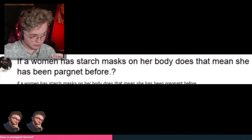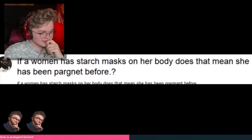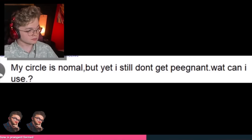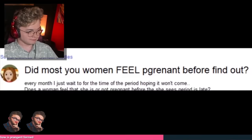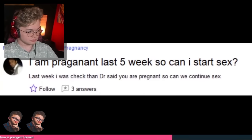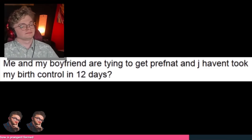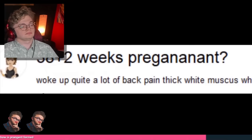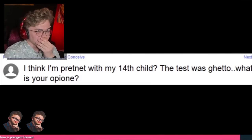If a woman has stretch marks on her body, does that mean she has been pregnant before? My period is normal, but yet I still don't get pregnant. What can I use? Has anybody got pregnant while using birth control? Did most of you women feel pregnant before you found out? I am pregnant last 5 weeks, so can I start... Will it hurt the baby's head? Me and my boyfriend are trying to get pregnant, and I haven't taken my birth control in 12 days? 38 plus 2 weeks? I think my dog is pregnant. How long can you be pregnant to get an abortion? I think I'm pregnant with my 14th child.